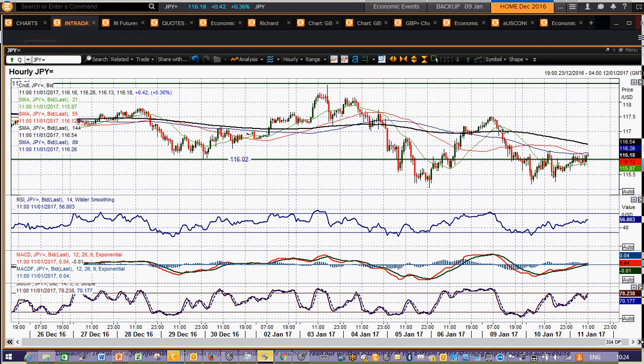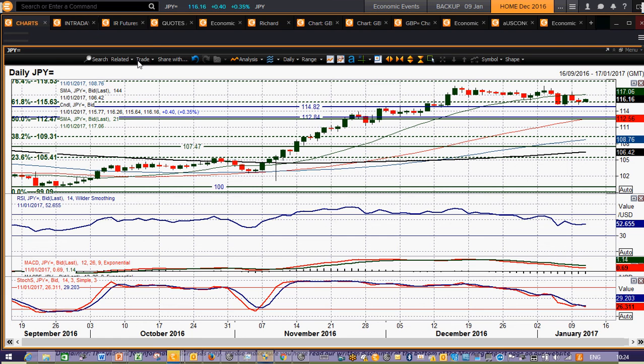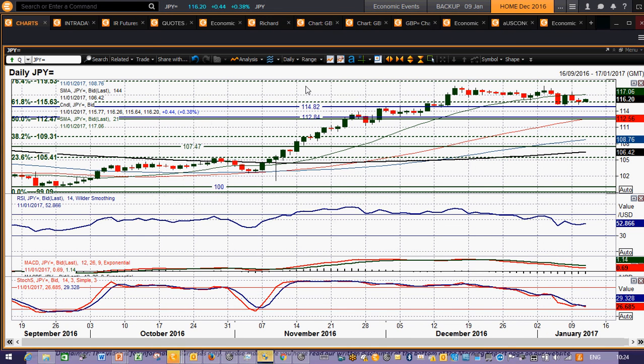Not quite found it yet. 116.35 is your initial resistance. 117.50 now is your lower high, your key lower high. That needs to be broken to re-engage the bulls properly within this band. But generally speaking, you're consolidating, and again, you could argue around that 61.8% fib level, 115.60 area. So it all plays into this consolidation, lacking direction on dollar yen.